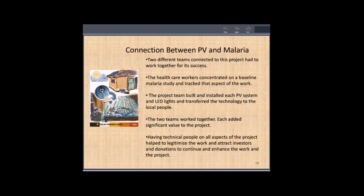All right, so there were two teams connected to the project. One was the doctors that wanted to eradicate malaria. The other was the team helping implement the technology so that people could use the bed nets to also help the eradication of malaria. So there were healthcare workers, and then there were the project workers. That's what we called it. The healthcare team concentrated on the baseline study and tracked that aspect. And the project team built and installed the systems and the lights and transferred the technology. So they had to work together, and they both added value.